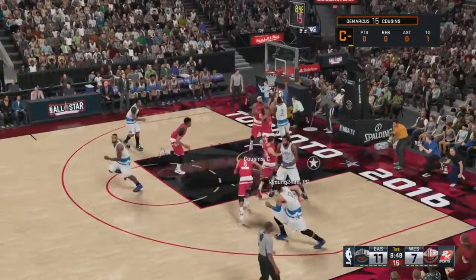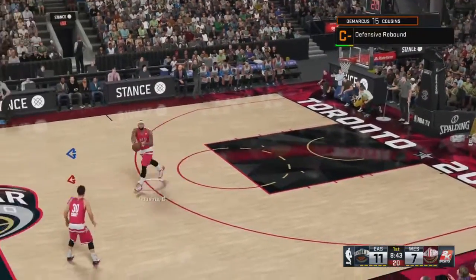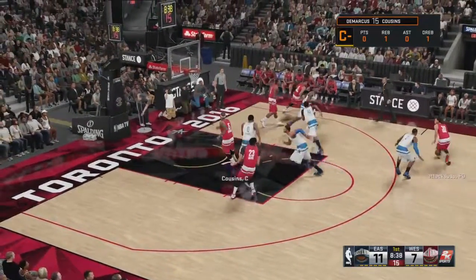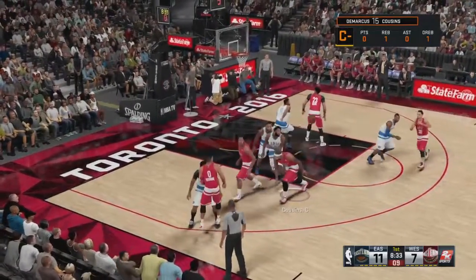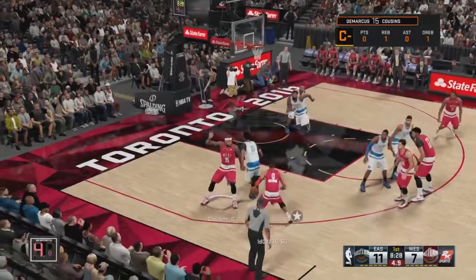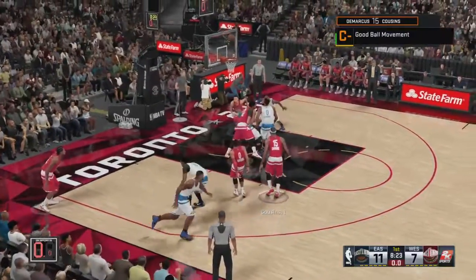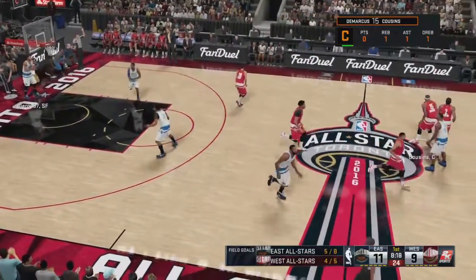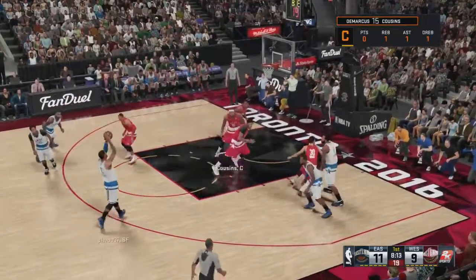Kicks it to Wall. Drummond with a screen on Curry. Wall's shot is off. Davis sets a screen. Curry with it. He's picked up by Wall. Passes it to Curry. Down to 5 on the shot clock. They set the pick. Here's Westbrook. And he sinks that one, hitting the back of the rim on the way in. Westbrook's got his first bucket in this one.